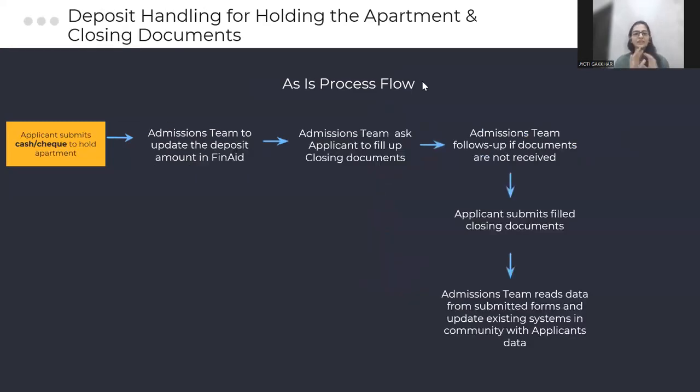Moving ahead, when the initial screening and checks are all done and the resident deposits the fee for holding the unit at your community, the records have to be maintained and the closing documents are given to the resident. With these closing documents, a lot of information is again captured from the end of the resident. That information then comes back to the community in the form of these closing documents. Again, employees would have to read through this information from these forms and capture it across all the software ecosystem that we were just talking about, so that before the resident finally comes to the community, his profile and his data are set in the different software systems, fully functional.